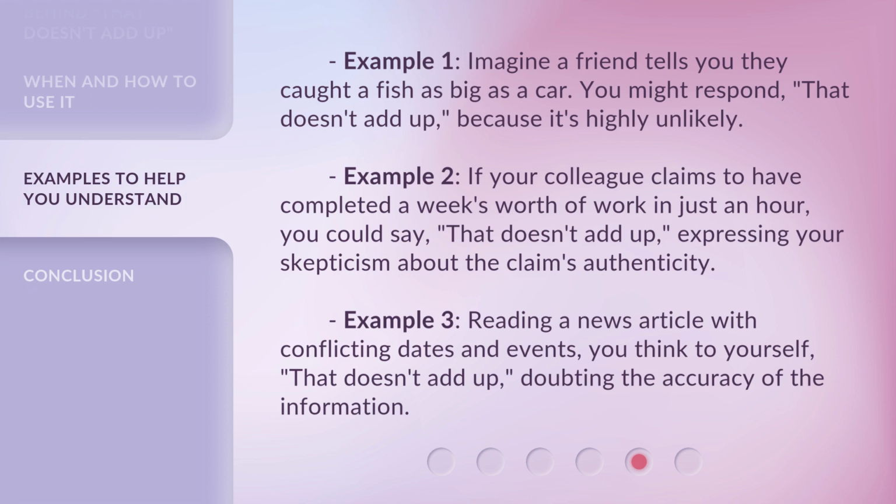Example 2. If your colleague claims to have completed a week's worth of work in just an hour, you could say, "That doesn't add up," expressing your skepticism about the claim's authenticity.